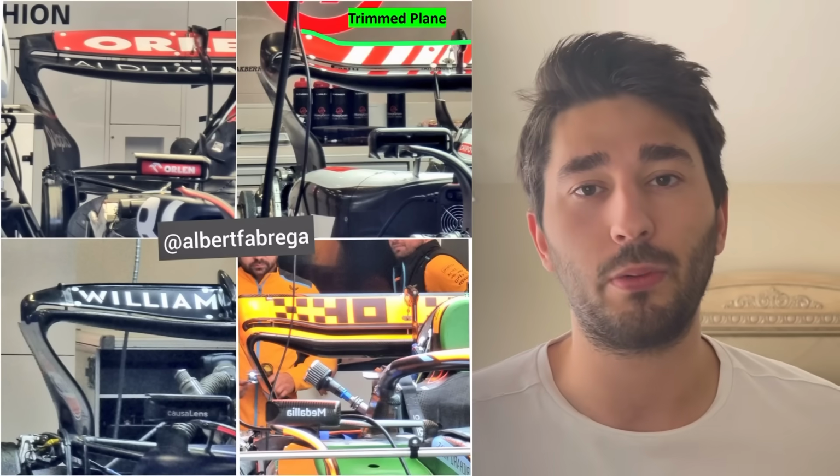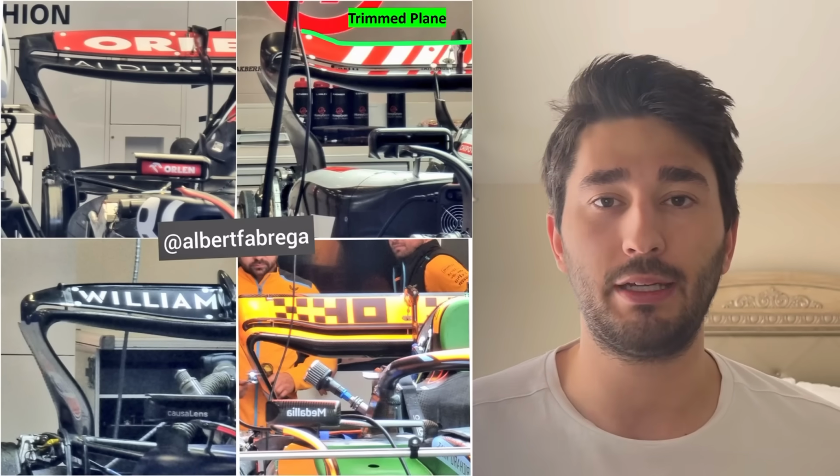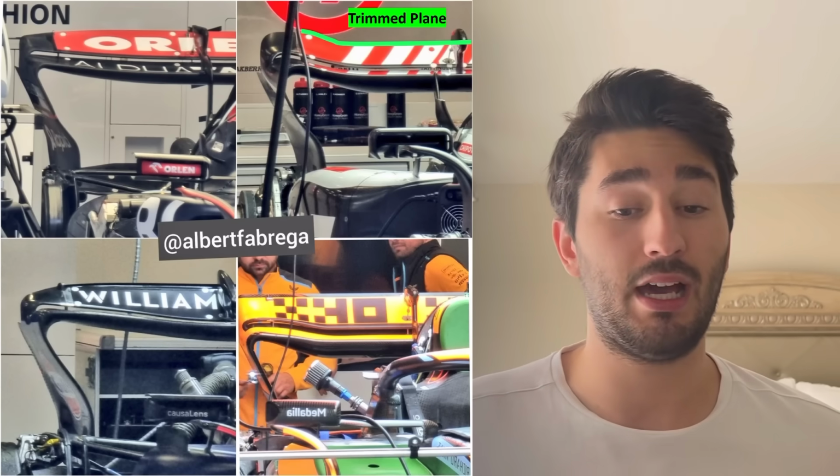Firstly, let's talk about the rear wings that are being brought to Belgium. This is always a more low downforce type of track. Now, yes, there are high speed and medium speed corners which require downforce, but not a lot of it.